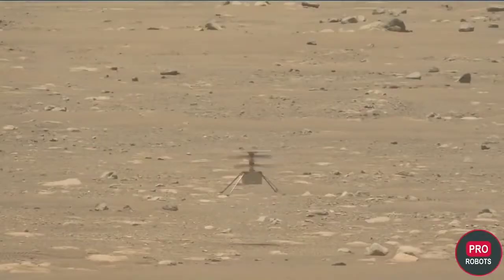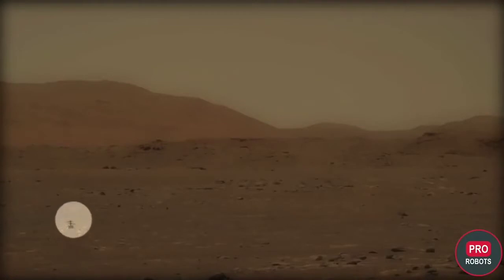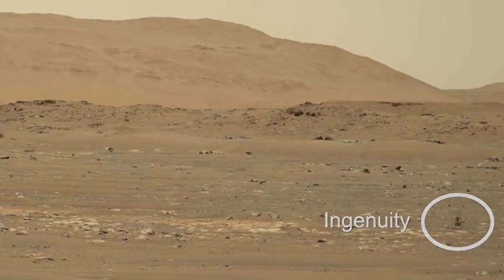This is the first flight on Mars, as seen by Perseverance. And NASA has also released audio. That rumbling is the sound of the wind on Mars. And the humming sound is the helicopter.